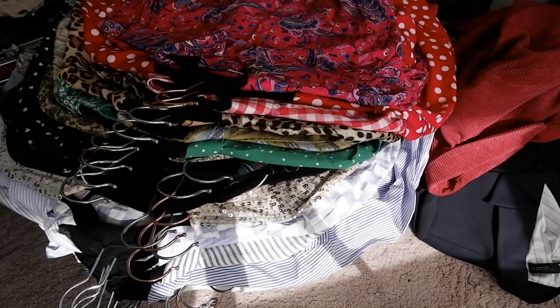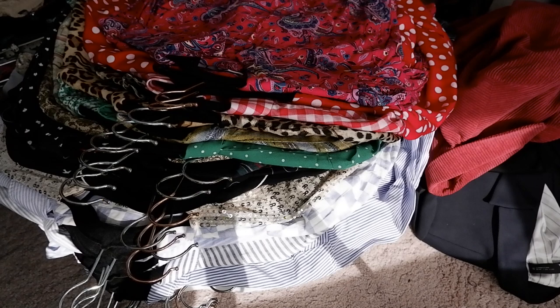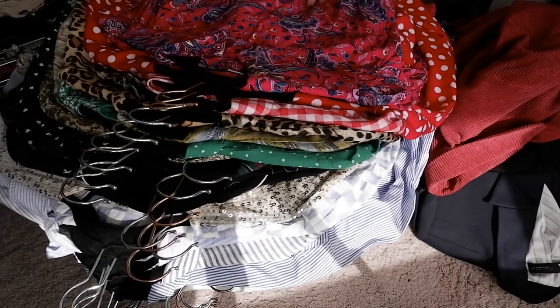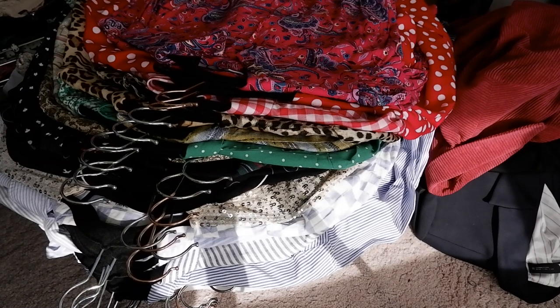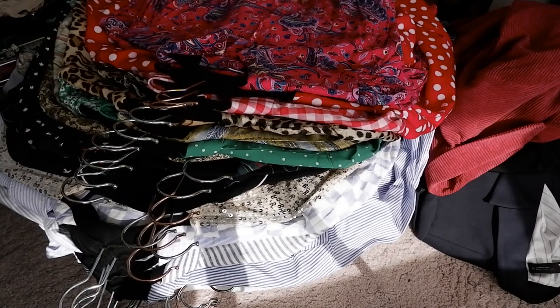I have definitely found myself investing in better quality fabrics in the past year or so. I got some silk blouses that I'm really enjoying, and I've been really into buying vintage blouses as well. So I just know that I can get rid of certain things because they are either in a fabric I don't love, or maybe I found something different that I like even better, which is why we're going to cull.